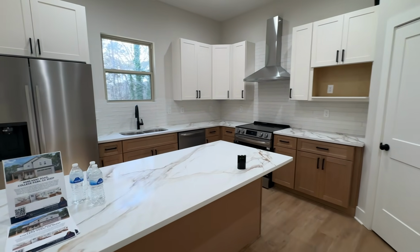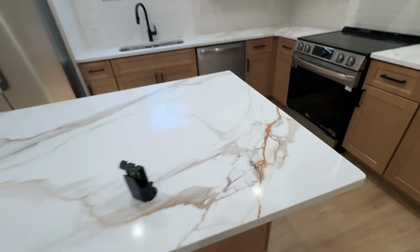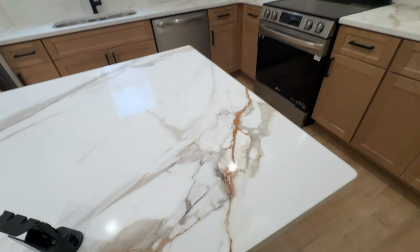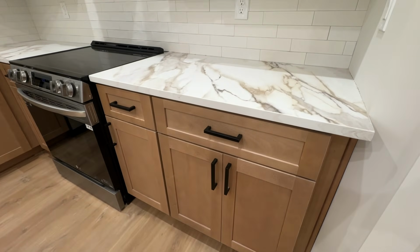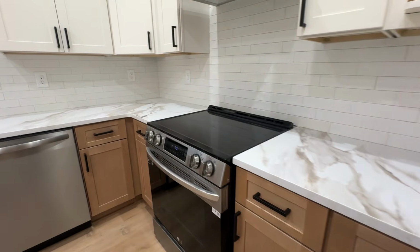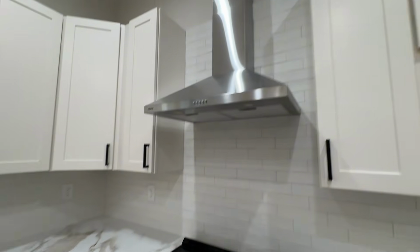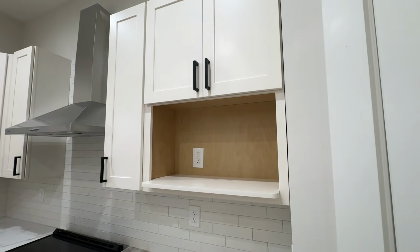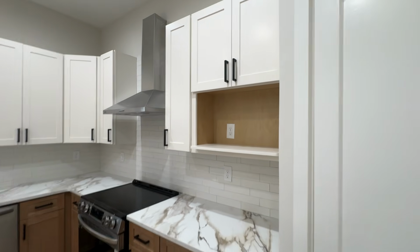Sink is not on the island, but I do like the choice of countertops that they've gone with. And I do like the cabinets that they've used too. So you got an electric stove, subway tile back here, oven hood, and a spot for you to put your microwave.